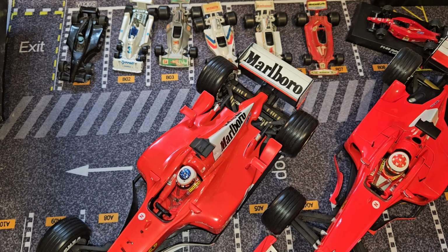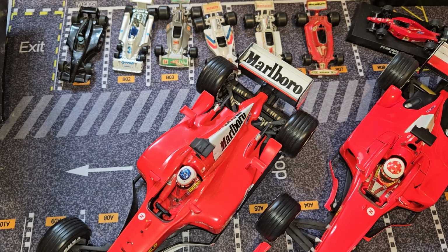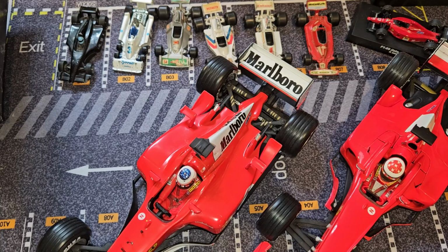What's your opinion about Formula One? Do you like it? Do you hate it? Or you don't mind at all? And what is your take on modern Hot Wheels versus older Hot Wheels?